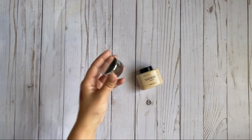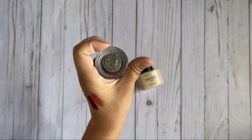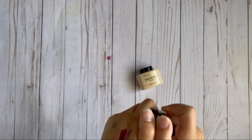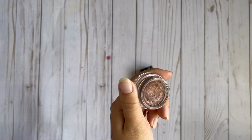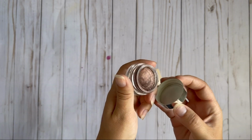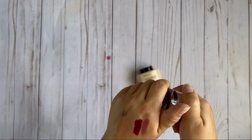These two guys, this is the Kylie Cosmetics Potted Shadow in the shade Golden Plum. I'm just going to get rid of this. It's not the color I want it to be. I look at it in the pan and it looks so beautiful and kind of like violet red, but it doesn't translate that way on the eyes at all.